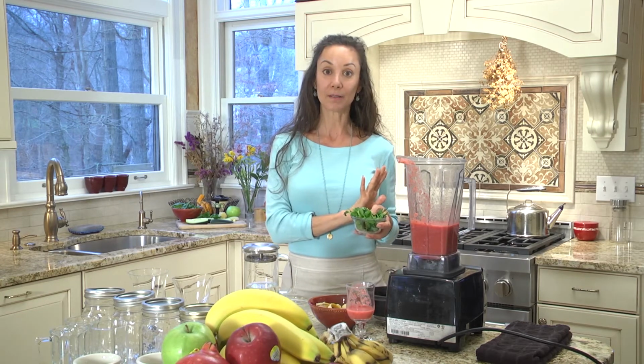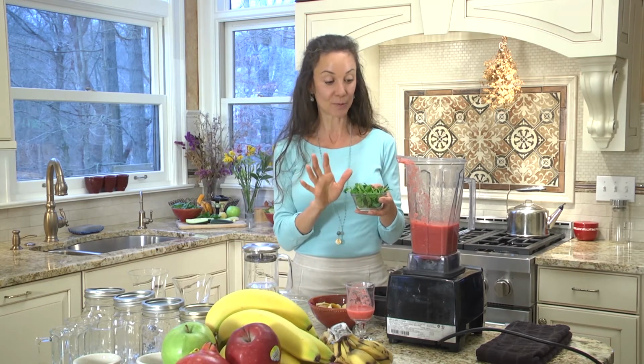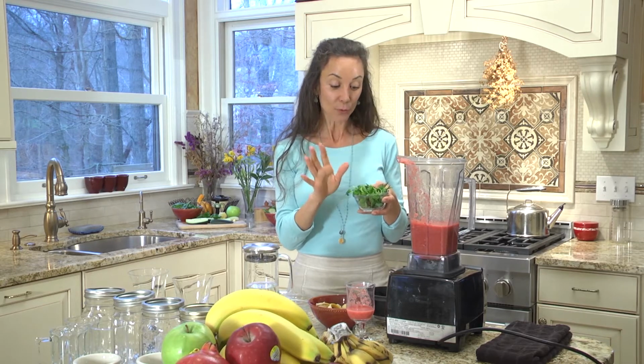it's really hard for people in this country to eat a lot of green leafy vegetables because we typically don't care for them. It's really hard when you're eating out. So children sometimes don't like to eat green foods if they're vegetables. Sometimes even older adults don't care for it.